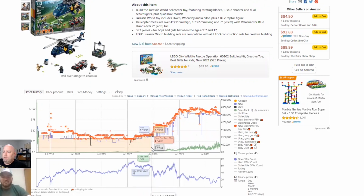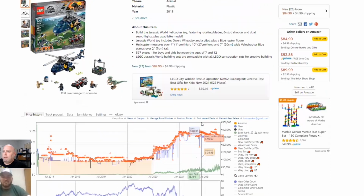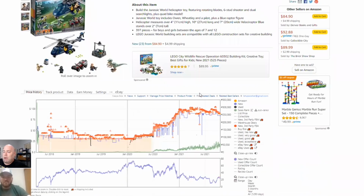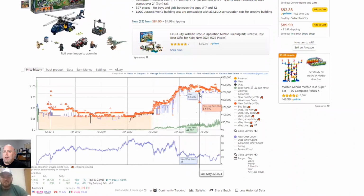This is only maybe a little over a year out, and this thing is already almost up to $100. It touched $100 at one point, or 80, 90, somewhere around that vicinity. It's just phenomenal to see that return on investment so quickly. If we look at the chart right here, 105, it's already 162% after a year. Do you see that often with a lot of other toy categories? I don't know.